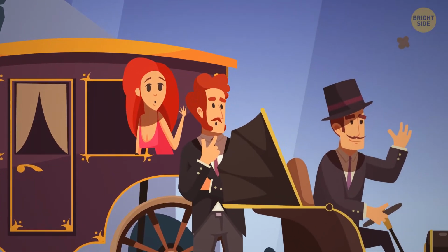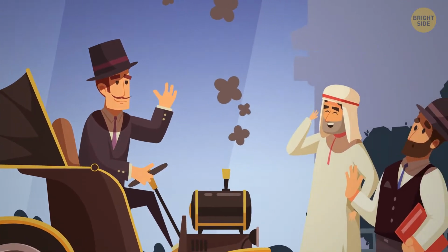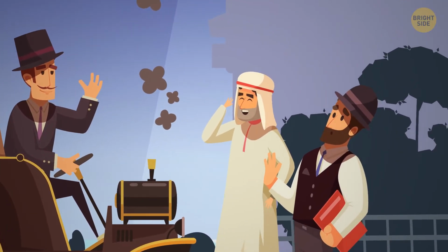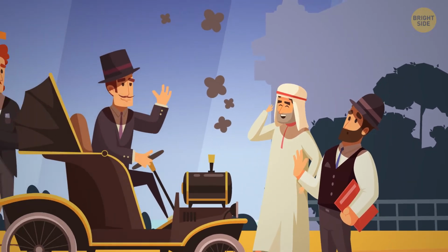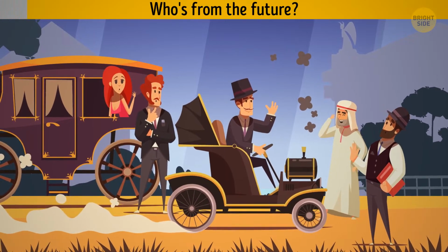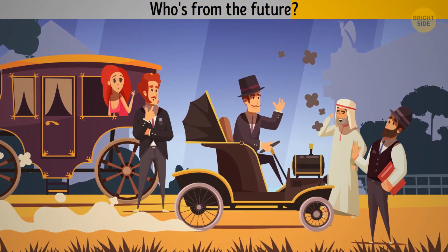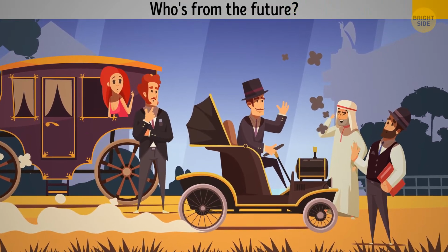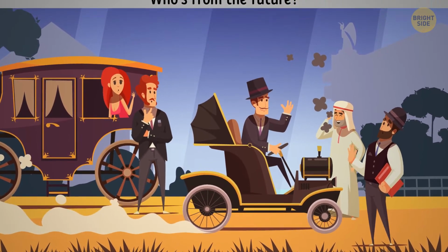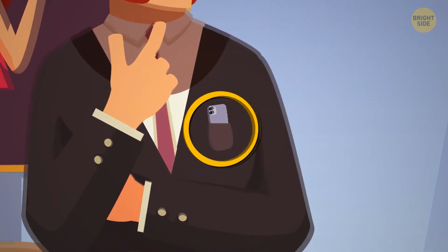Now, we've got these people who look pretty normal and all, but one of them is actually from the future. If you can figure out who it is and write your answer, you might save the planet. It's this guy. He's carrying a smartphone in his pocket.